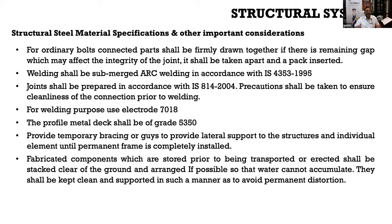Okay, and whenever you are doing erection of a steel structure, it is very important to do the temporary shoring or bracing, because when you are erecting a column, it should not fall all of a sudden, so you have to provide temporary bracing, which is nothing but providing a lateral support to the structure. And that also needs to be kept in mind while doing the erection. That is why a trained skilled workforce is required.